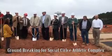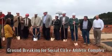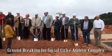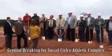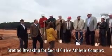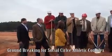Our project, we're working with RLR, our architect and engineers, and with them today, Mr. Todd Gilbert and Mr. David White, who have designed our complex.